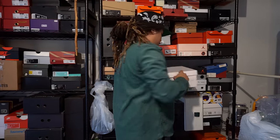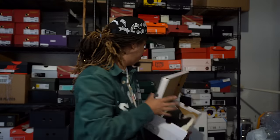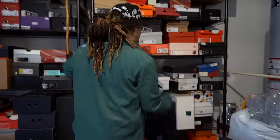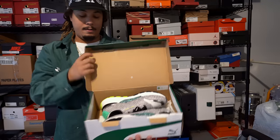Crazy shoes from this company called As If. Quality's good. They just look like crazy snow boots, you know what I'm saying? It is what it is. Did not know these were in here. I definitely need to pull these out. Probably a little bit too late. The Flax Highs. Air Force One Flax Highs.